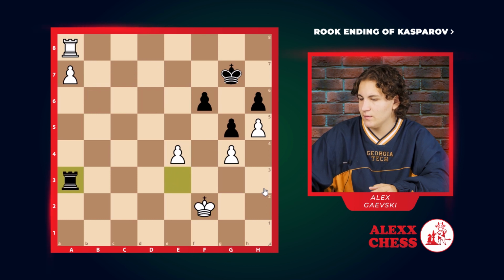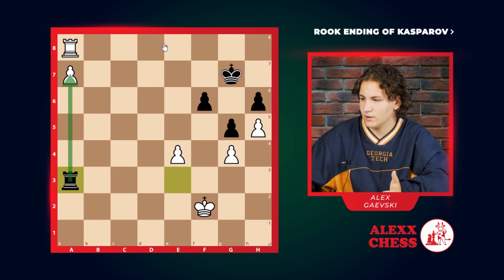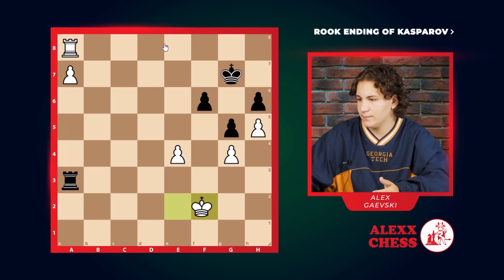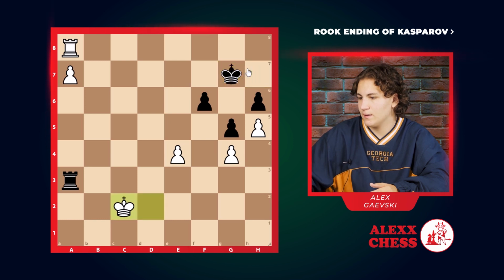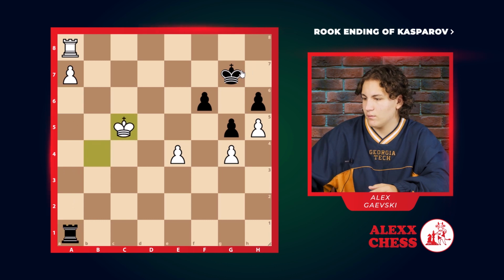So, a3, and the black rook obviously has to stay behind this pawn, because it's a through pawn. e2, h7, d2, g7. The black king, obviously, has to stay on h7 and g7. King c2, king h7. King b2, a6, c3, g7, b4, a1, c5. So, the king got to where he needed to be.